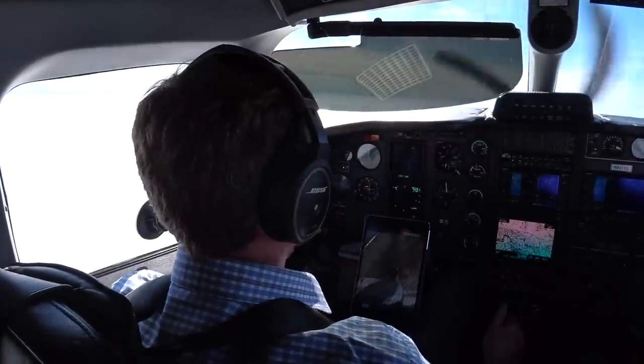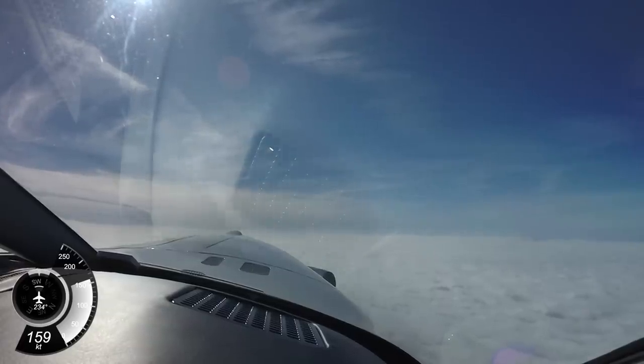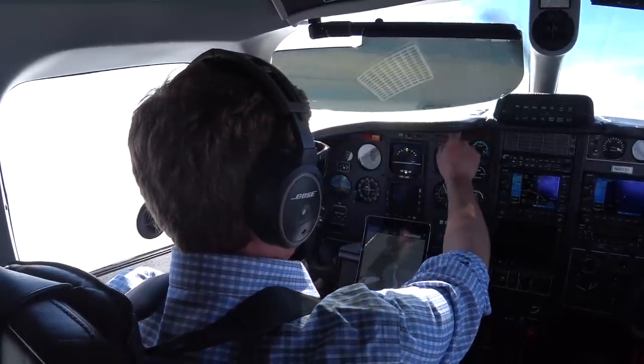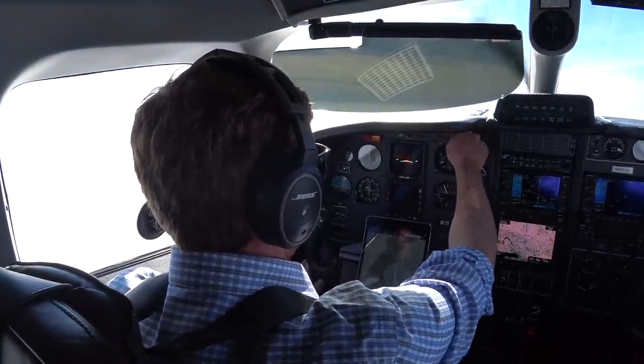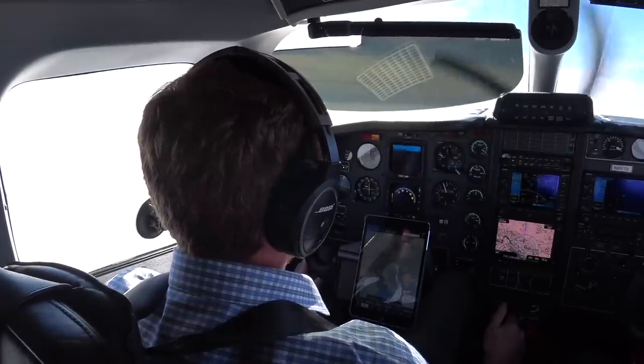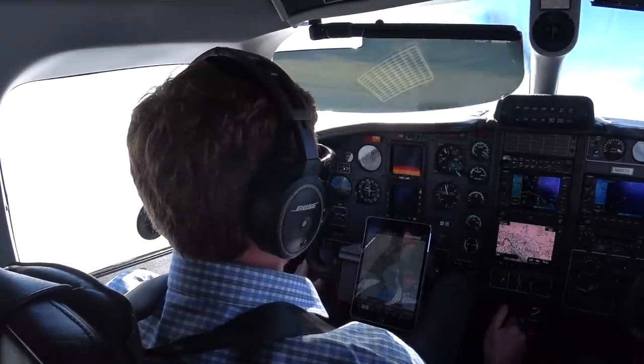That's all set. Now we're climbing at a slower climb rate than what I would like to have. We're currently at 150 knots indicated, so I want to climb a little faster. So what we're going to do is go into VS mode, put it for 2,500 feet a minute, and now the airspeed is going to bleed off. Once it gets down to 140 knots, we'll go back into IAS mode.